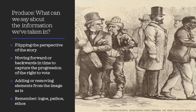As you go forward, students will be asked to create their own image in response to all of the images that are included with this section. One of the things you can do is consider flipping the perspective of the story. How can you alter the people and the characters that you already see in this image? What would it look like to move forward or backward in time to capture the progression of the right to vote? What if you added or removed some elements from the image as it is now? And remember, just as a rule of thumb, when you want to persuade someone, keep in mind appeals to logic, to emotion, and to reason.